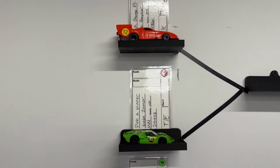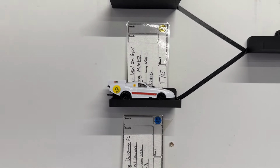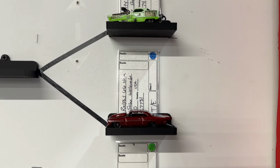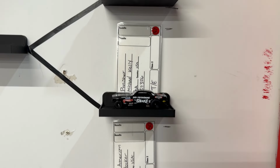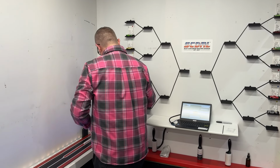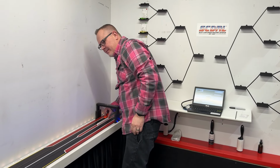All right, guys, this is Group 3 for Top Eliminator in SCDRL at the New Year's Nationals 2025. So we're going to start with seating. We got up first in the right lane Clark Gaynor's orange funny car. Looks like it is a Jag DR1.